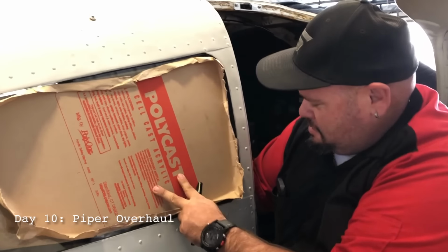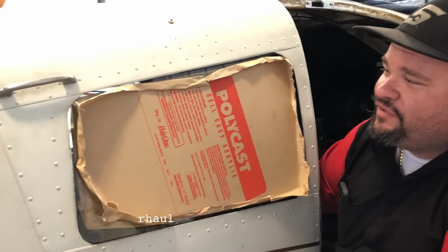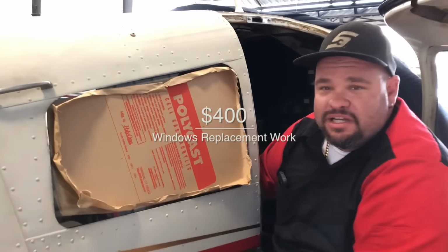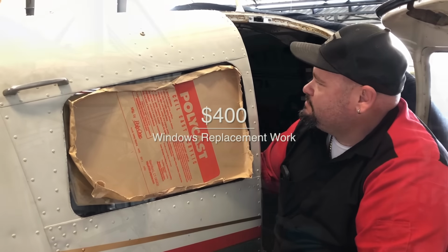What's going on, Chris? What are we doing today? Well, we're just prepping for two new windows. Very cool. What we're doing is dry fit, and then we'll seal them in. Very nice. That's awesome.